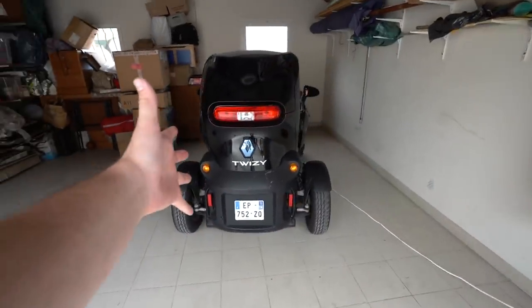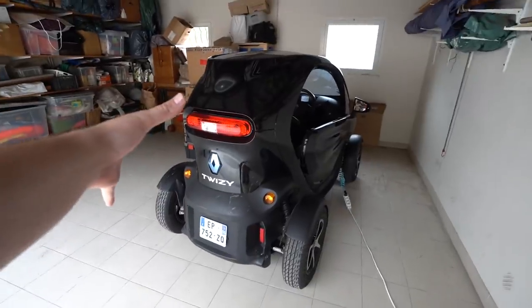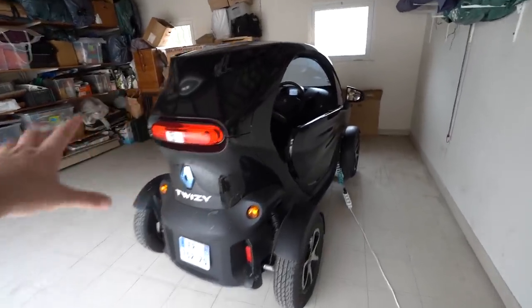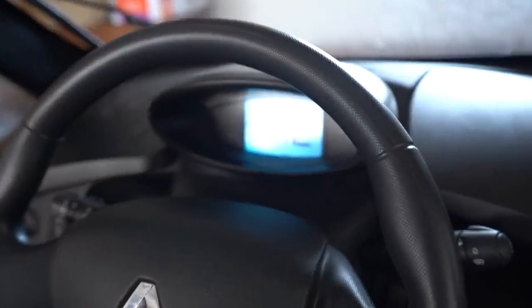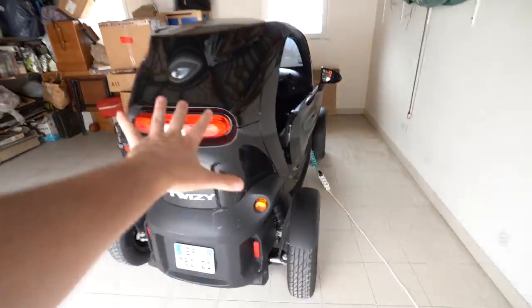I love the way the back of this car looks too. It's like a concept car, but it's actually real. Look, it's charging right now. It shows you the percentage charge on the dash. 82%. I kind of want one of these.